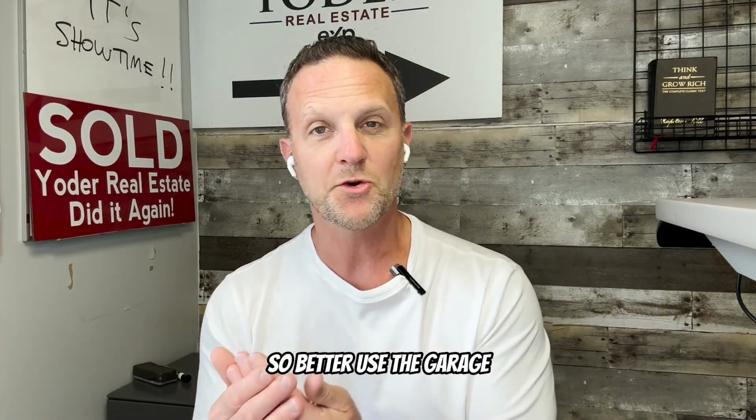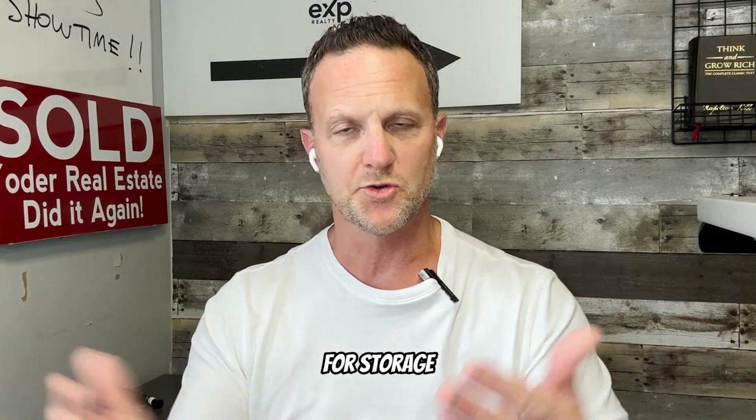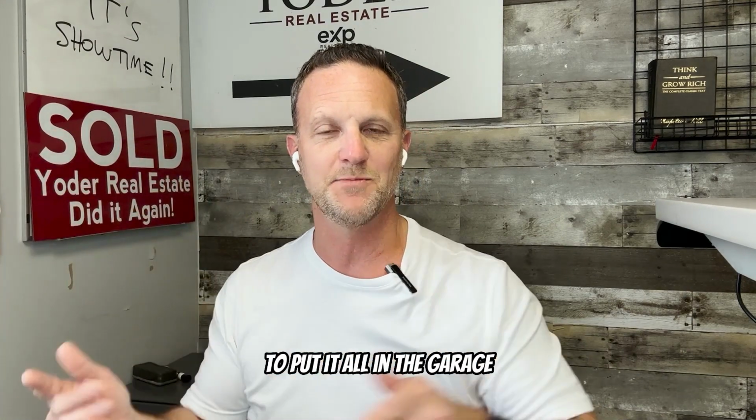So better use the garage, just like I did in that first step with decluttering, is use the garage for storage. Rid your closets of all the stuff. Make sure there's just a minimal amount in those closets and put it all in the garage.